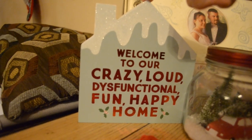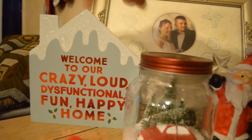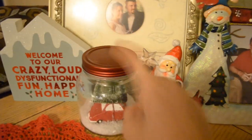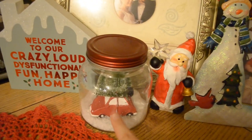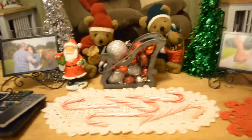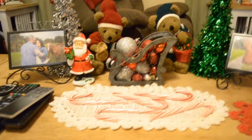And then right here is probably my favorite thing that we have. Welcome to our crazy, loud, dysfunctional, fun, happy home, because this is so true. And this right here I got at the Target dollar spot, as well as this right here. It has a little car in it, and trees and a whole bunch of stuff, and the snow actually moves, so it's just so cute. I love it. Now I messed it up. Great.